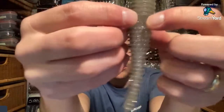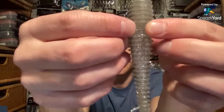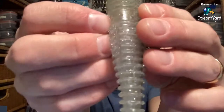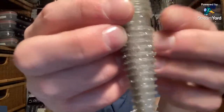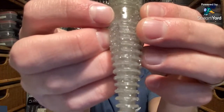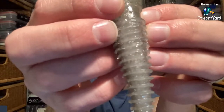There are two holes just left and right of center of the bait. And they're not even holes so much as pilot holes, just little dimples in the bait that show you where to rig it. Right there, inside that light.